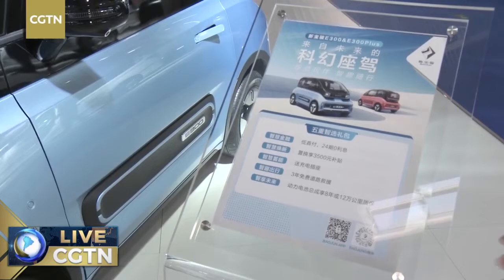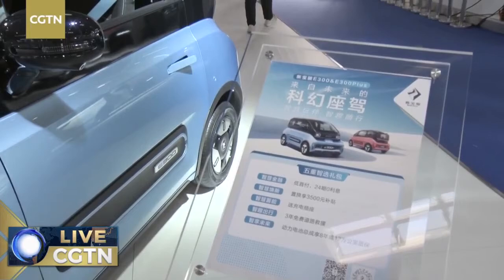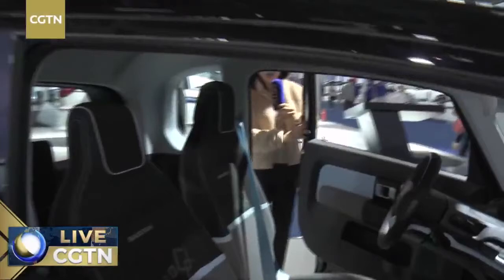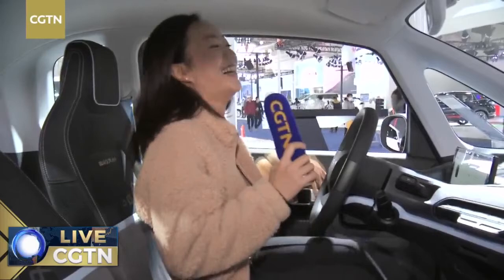And then, as I mentioned previously, the government and the car makers are really trying to push the consumers to enjoy the benefit of new energy vehicles. So they give you $1,000 of discount. And I kind of want to sit in to see how it feels here. So I think there are only four seats. Obviously, you can see I'm not familiar with this new type of vehicle. I don't know where to pull. Yeah, so you can see I'm not familiar with this at all.